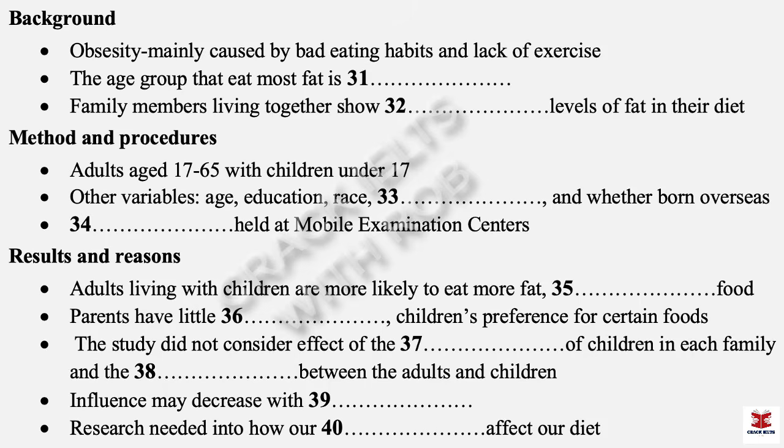Of course, there were limitations to our study. One of these is that we did not take into account the number of minors in each household, which could have an effect on the adult who feeds the children. In addition, this study does not take into account the relationship of the adult to the minor. We could also postulate that the older a child gets, the more independent he or she becomes, and so the influence a child has on an adult may lessen depending on the age of the child.